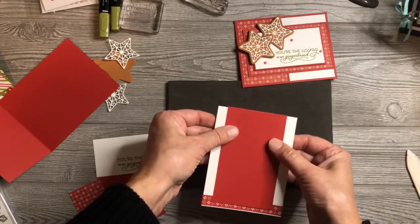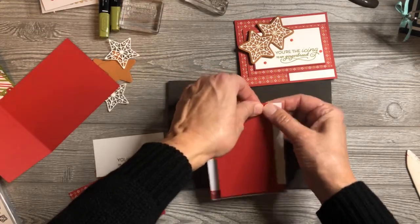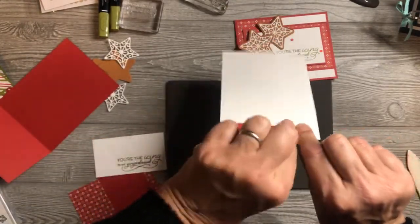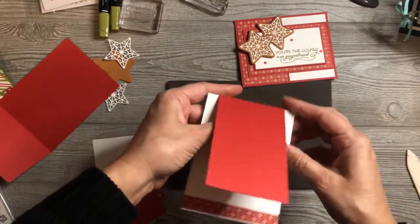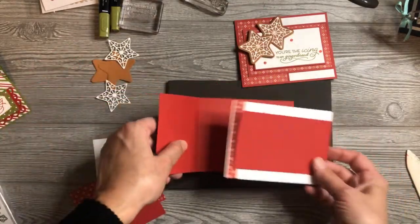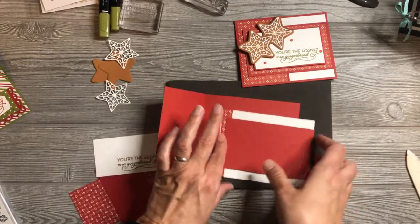So I'm centering that, and I'm not measuring it, I'm just eyeballing it. And then I'm pressing down my strip on the back. Just going to hold it for a second till it's glued down, and it appears to be. And I still have a free moving flap, so that's good. So now I can adhere this to the inside of the card.